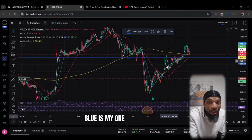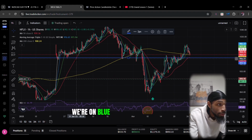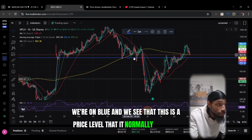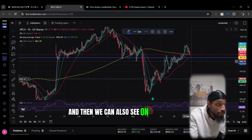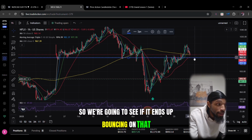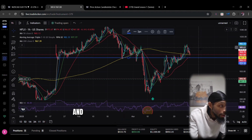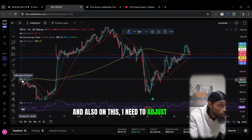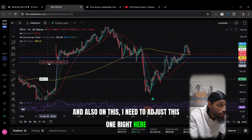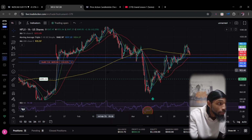Blue is my 1 hour indicator. So since we're on the 1 hour chart, we're on blue, and we see that this is a price level that it normally respects. And then we can also see the 50 is right on that. So we're going to see if it ends up bouncing on that. If it bounces on this, then we're good. And also on this one right here, I need to adjust my stop loss. Confirm.